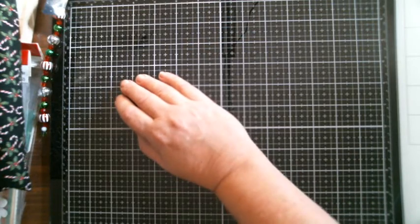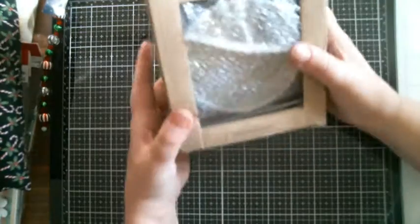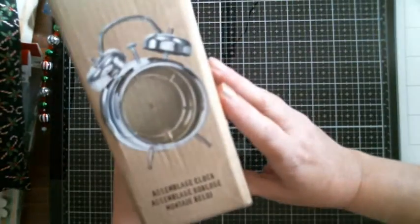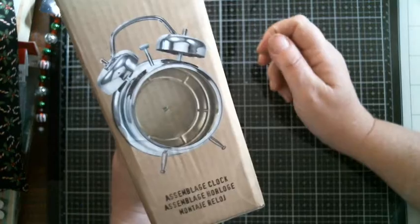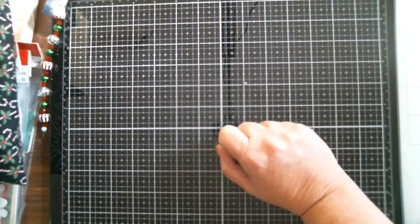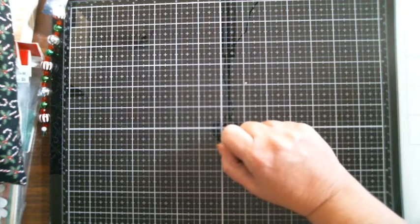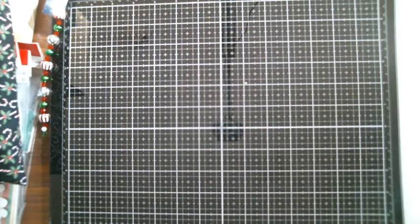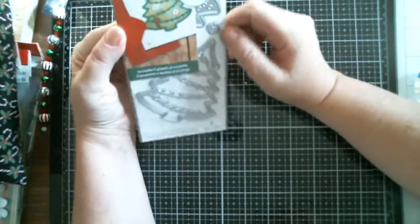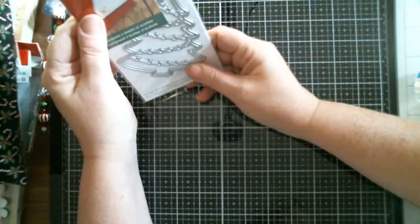And this randomly took it. Oh, and she found me a Tim Holtz clock. I can't wait to alter that. Thank you, Teresa. And this randomly grabbing. She found this cool Christmas tree die. Oh, look at it.